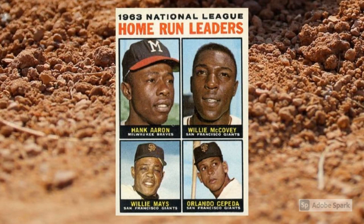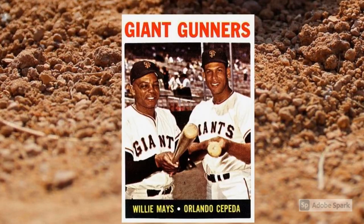1964 Topps NL Home Run Leaders, Hank Aaron, Orlando Cepeda, Willie Mays, Willie McCovey, number 9. Another year, another run of Hall of Famers at the top of the NL Home Run Parade. This time around, Robinson fell off the leaderboard and Mays slipped to 3rd, but at least we get bigger pictures of the 4 dudes in question. PSA 8 value, $200 to $400.